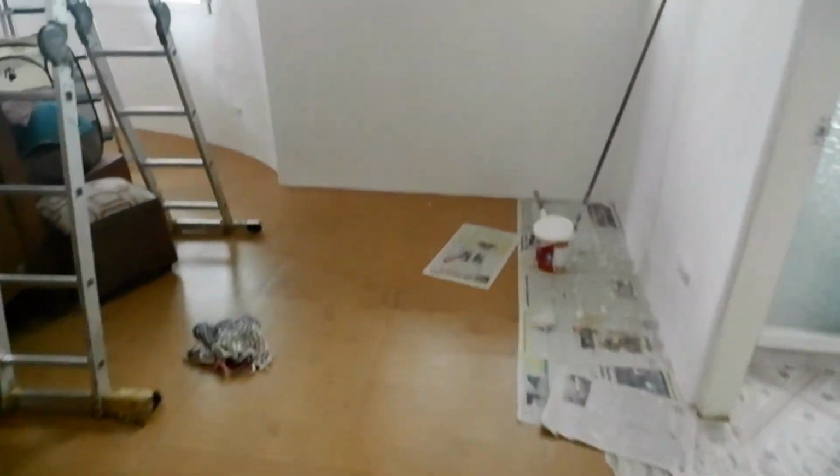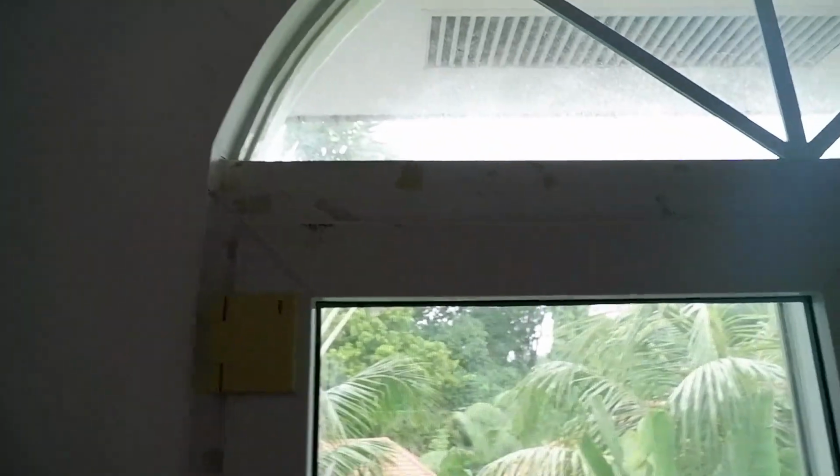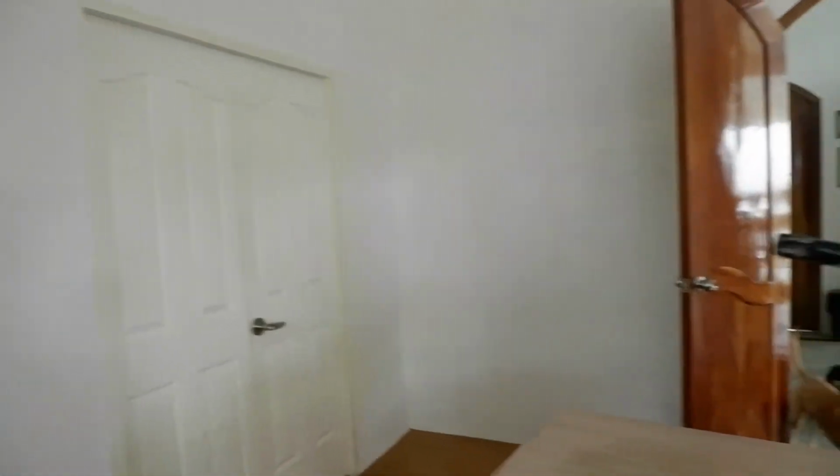This part is not yet. But the one in here is... I wonder if I should paint over there or not. So this one's finished. I can see that we're doing that. So it's just this side and there. Then they're close to finishing this part. They're at lunch, so maybe I can try.